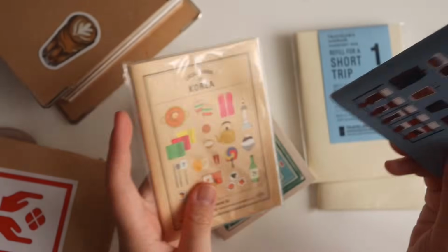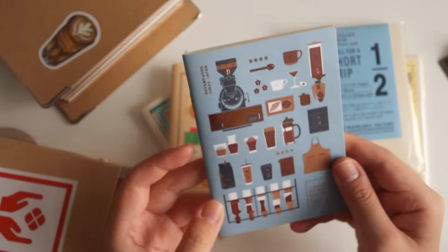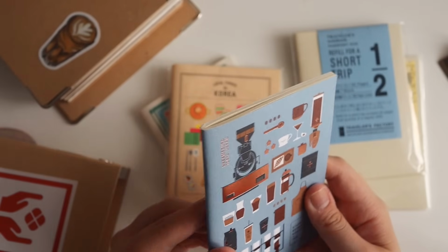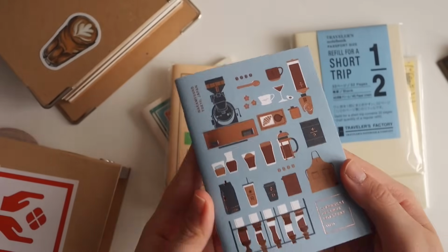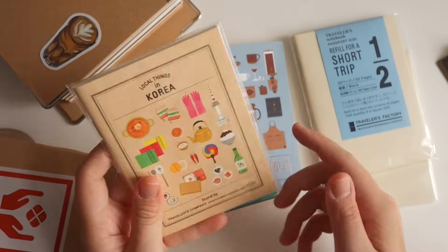And then this one is a Starbucks Reserve exclusive in Nakameguro. It has really nice details. Obviously, it's how coffee is made, and I love coffee. Who doesn't love coffee?